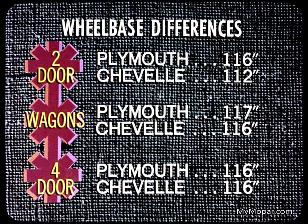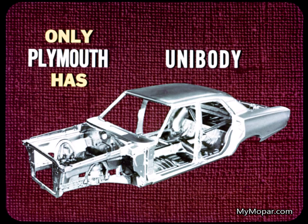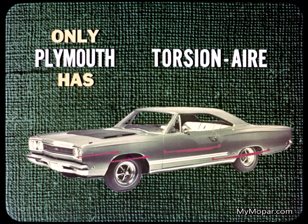In wheelbase size, which as you know makes a noticeable difference in riding comfort and interior roominess, Plymouth has a 4-inch advantage in 2-door models, a 1-inch advantage in station wagons. Only on 4-door sedan and hardtop models does Chevelle wheelbase equal that on mid-size Plymouths. Finally, I don't need to remind you that Plymouth has unibody, whereas Chevelle has a body bolted to a frame. You know all the benefits of that tighter, welded construction. And also equally important, I know you won't forget that only Plymouth has torsion-air suspension. Chevelle, coil springs at all 4 corners. Again, you know the benefits.